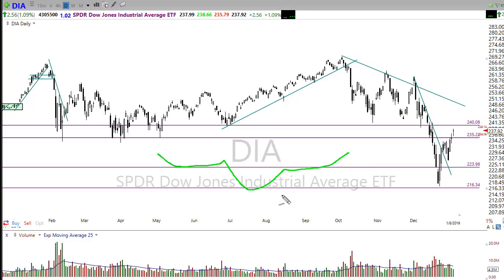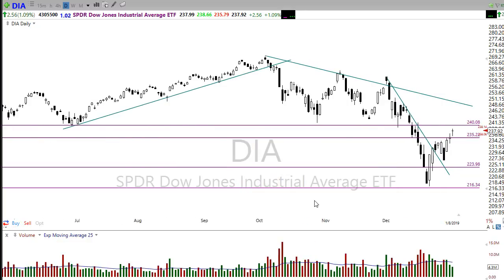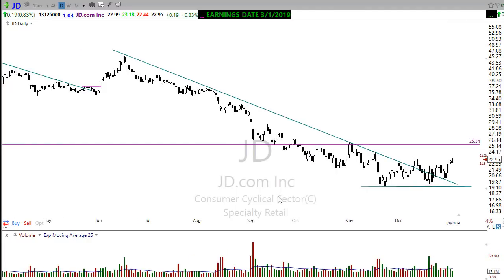Okay, so let me show you something that I've been looking at, and you guys could, if you want to, start building a watch list of some of these stocks. You might want to take some note of these because they are starting to come back around. First off would be JD. Right Way Options is actually in a position on JD. And JD, if you notice, is starting to build a base, starting to build a bottom.